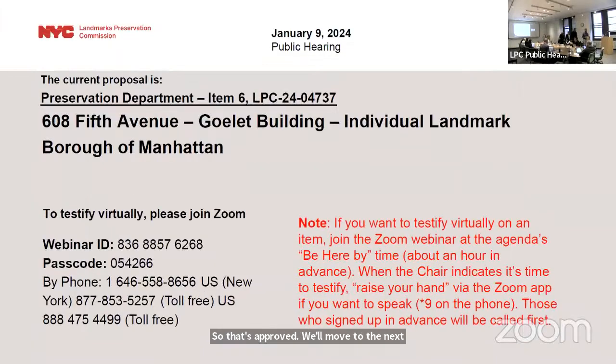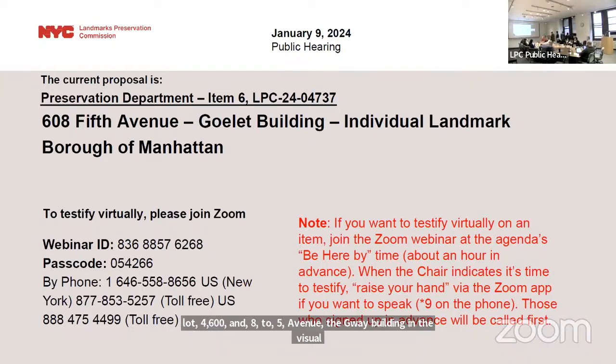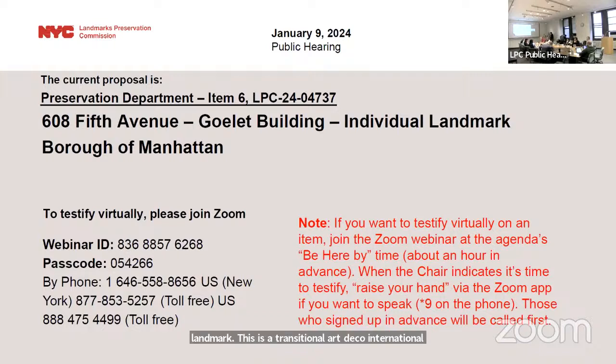Next item is public hearing item number 6, LPC 24-04737, an application for certificate of appropriateness in the Borough of Manhattan, Block 1254, Lot 40, 608 Fifth Avenue, the Goelet Building, individual landmark. This is a transitional Art Deco international style office building designed by Victor L.S. Hafner and Edward Hall Thale, built in 1930 to 1932 and expanded in 1936. And the application is to install signage and alter storefronts.